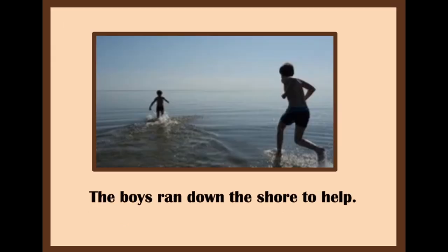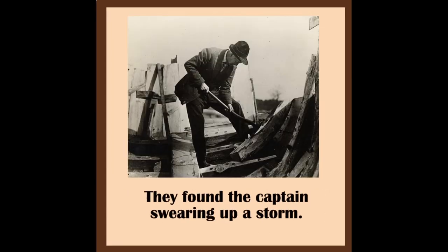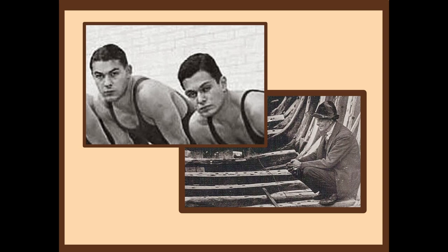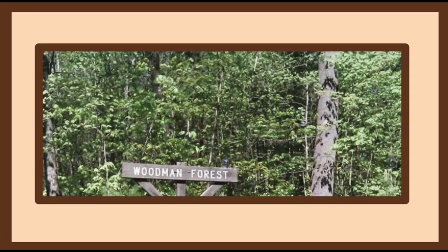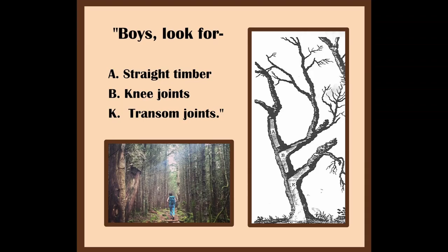Hurry, Ned, he might be hurt. Oh, that doggone engineer, he's breaking down and oh, look at this, oh, gee, crippities. Captain, you okay? Yeah, it's just a damn boat. Maybe you guys could help me. Let us cruise our local hardwood forest and look for oak trees, which is a source of new knee joints.